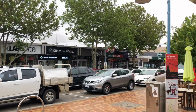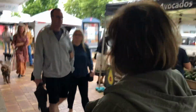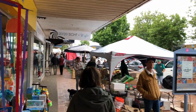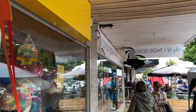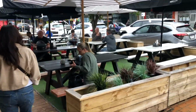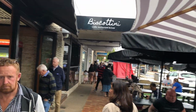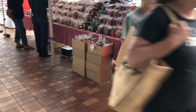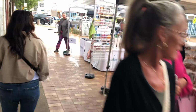Now the market's been happening for about 40 years now, and it happens rain, hail or shine, and as you can see, it wasn't exactly an ideal weather day, but still there was a lot of activity. So we're going to do a bit of a walking tour, go check out some of the market stalls, some of the local businesses, and then head down to the beach area to see some of those amazing ocean views, so stick around.